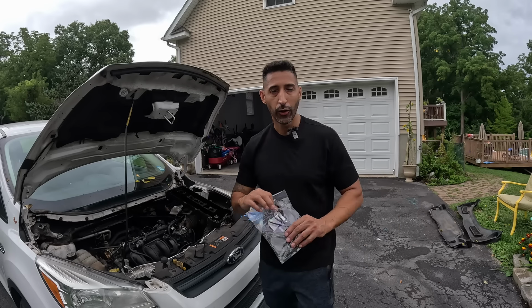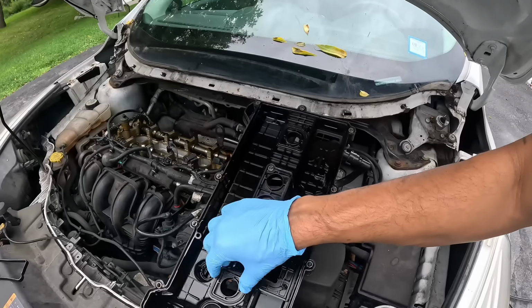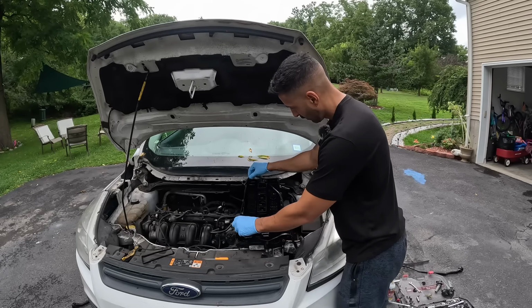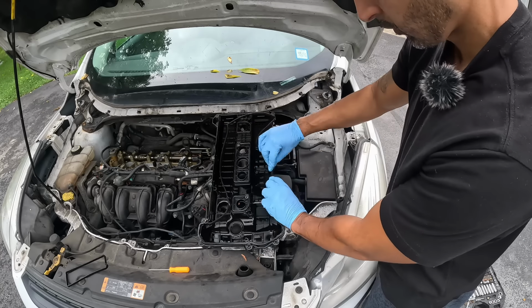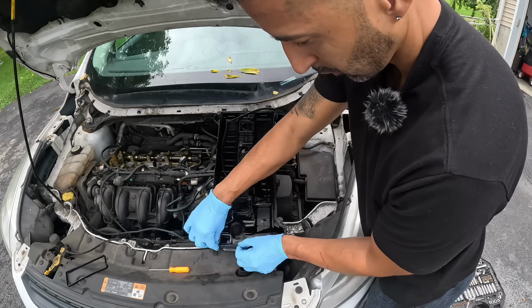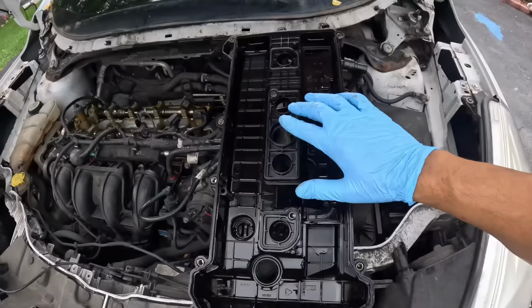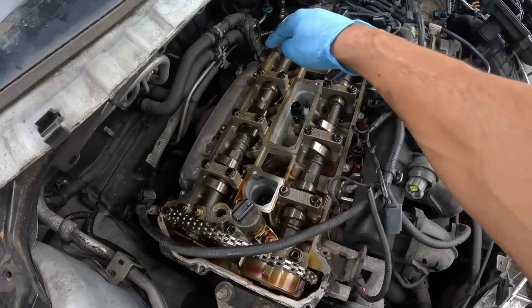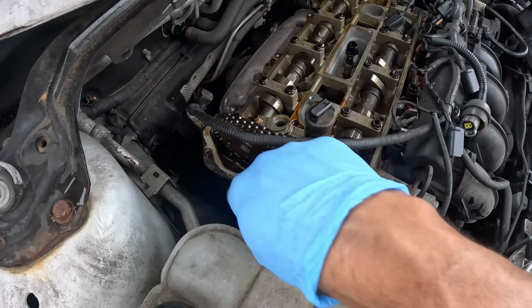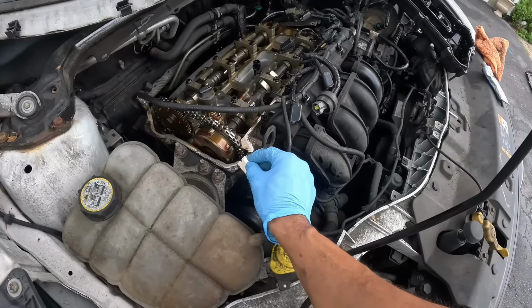We are back, just got our new valve cover gasket. As you can see, I'm just following the way it is. So just putting that in there. And there you have it. Our whole valve cover is sealed with the new gasket. For the top of this, we're gonna go ahead and clean with a blade right here. Just get off all of the gunk before we apply our new valve cover gasket.